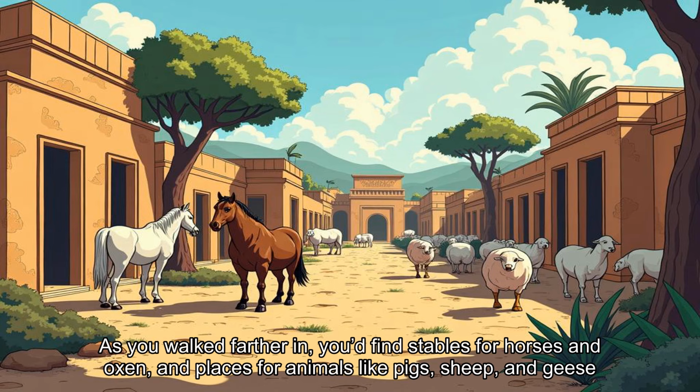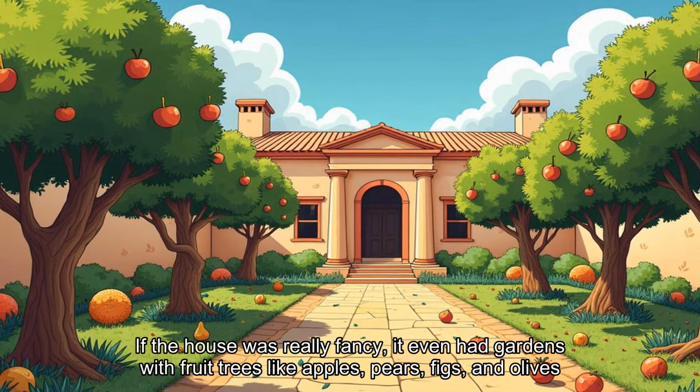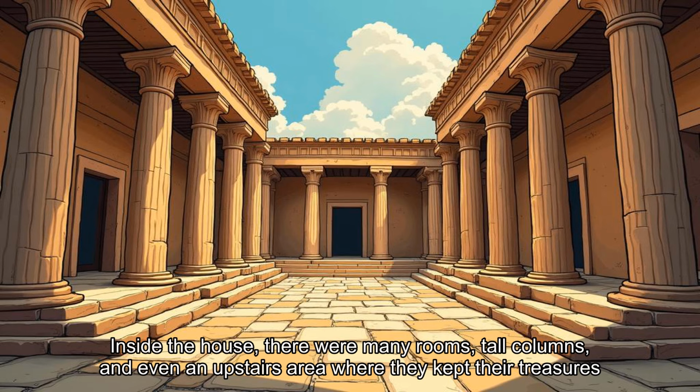As you walked farther in, you'd find stables for horses and oxen, and places for animals like pigs, sheep, and geese. If the house was really fancy, it even had gardens with fruit trees like apples, pears, figs, and olives. These houses were built like little forts, with fountains for water, plenty of food, and animals, so they could survive if enemies attacked. Inside the house, there were many rooms, tall columns, and even an upstairs area where they kept their treasures.